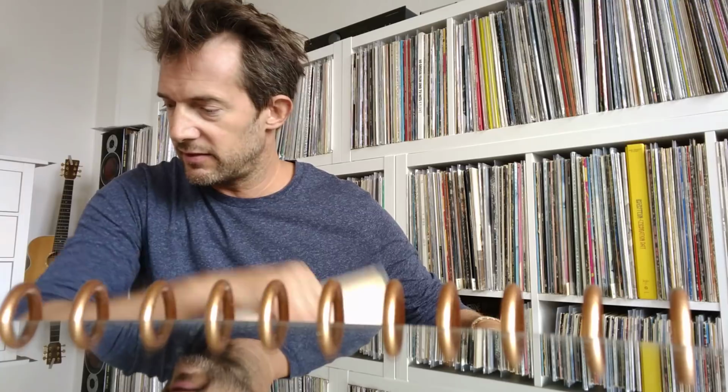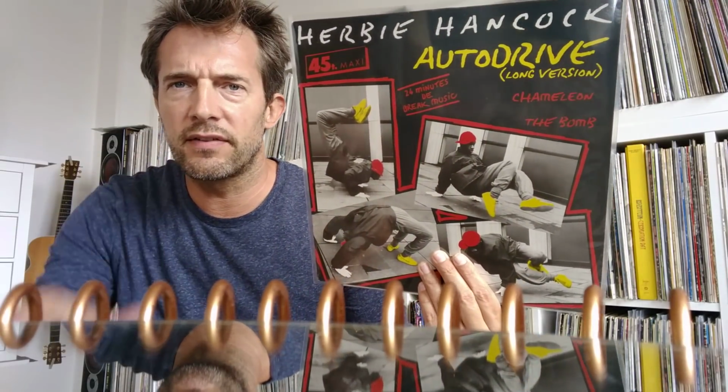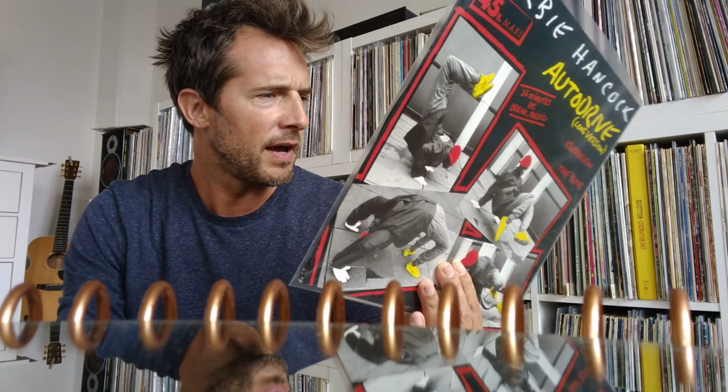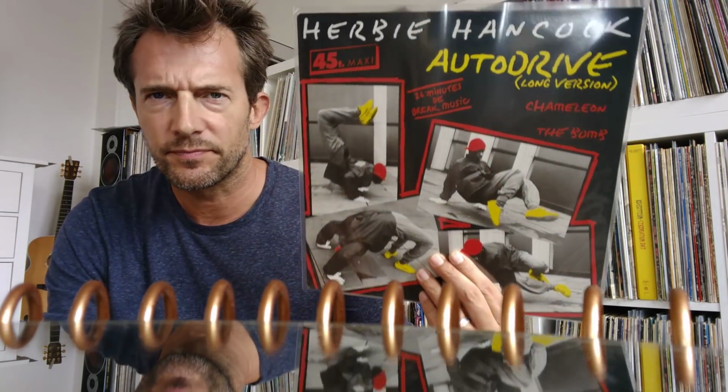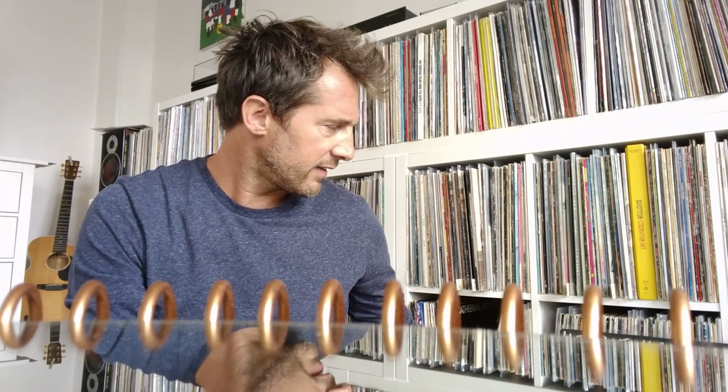So let's start with those, and then I will keep the Brazilian stuff for the end. He had quite nice stuff. I will start with 2 singles that I enjoyed. I found this Herbie Hancock 45 RPM maxi with the long version of Auto Drive, Chameleon, and The Bomb. It's kind of breakdance music from 83. It's in perfect shape, so I was glad to find this.